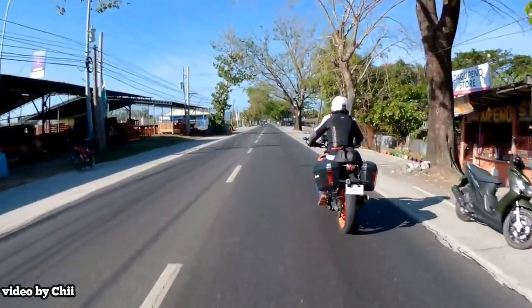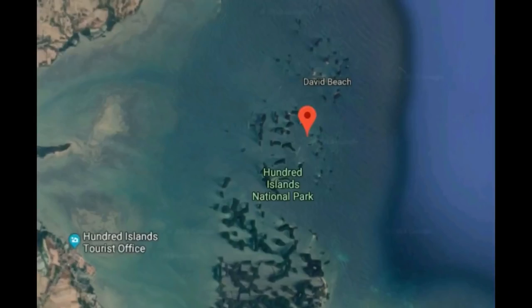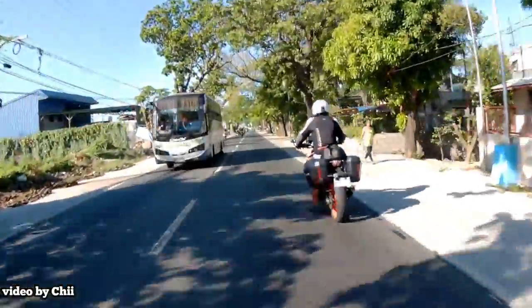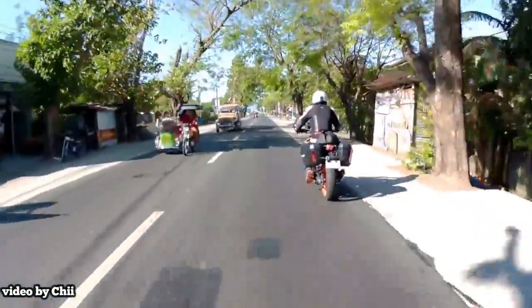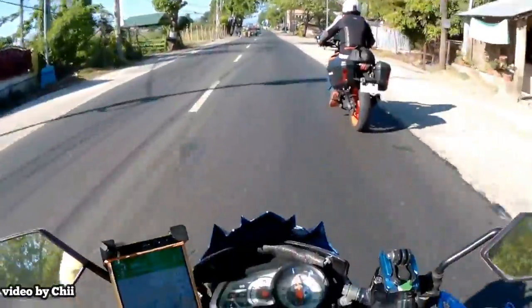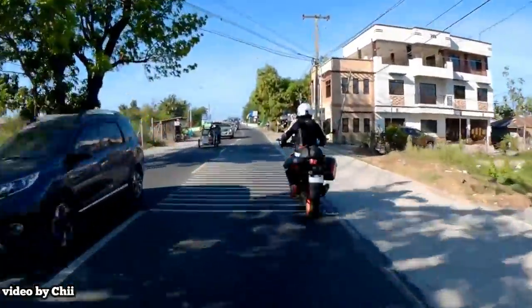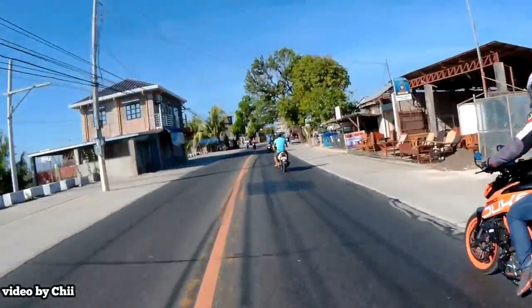We intentionally left out 100 islands because in order to fully appreciate it, you obviously need to do island hopping, which will take at least half or an entire day. So instead of visiting just one spot, we opted to tour Bolinao area, which is a less common destination. But since some of us haven't been to 100 islands in Alaminos, we decided to have a quick group photo on its arc.